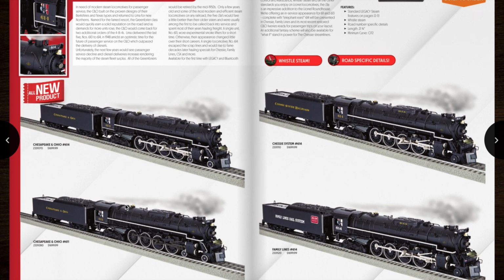So what's the difference between... Oh, these are just two different road names. You get the 614 and the 611. Wow. I love the white walls. Here's another one. Chessie System Railroad. So it's kind of like, I guess, a fantasy piece right there. Then we also have a Family Lines. So it's kind of bringing all the CSX road names. I'd go with the classic CNO 614 right there.